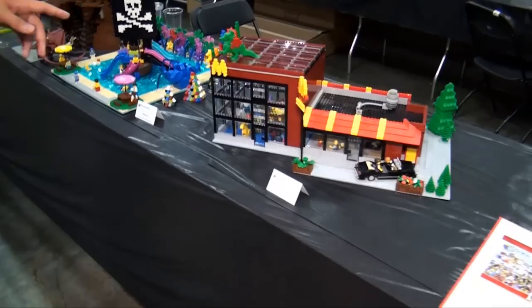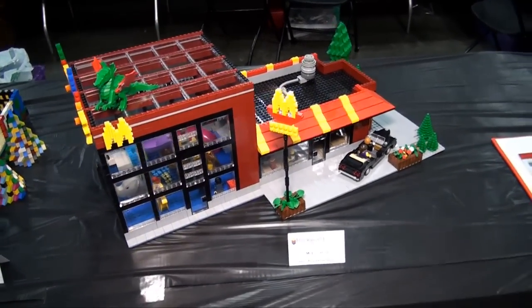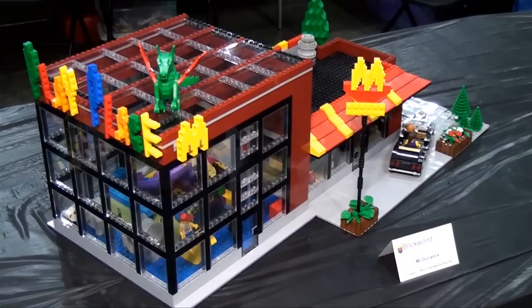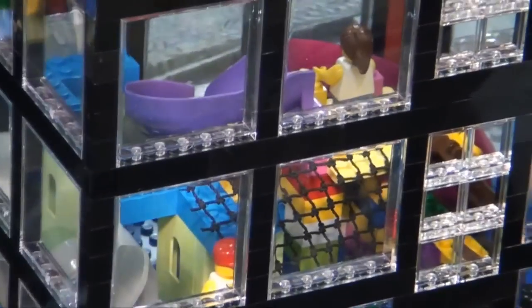So keep on moving down here. We've got McDonald's. This is really cool. It's kind of the whole play place built here and everything. So if you've ever been to a McDonald's with a whiny child, you know that taking them to the play place sort of allows you to diffuse that whininess for a little bit of time. So, solution for tired parents everywhere.